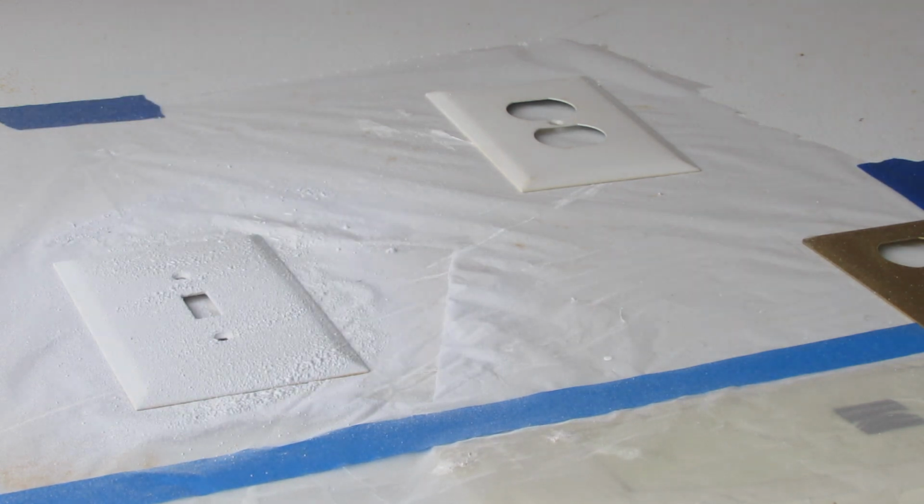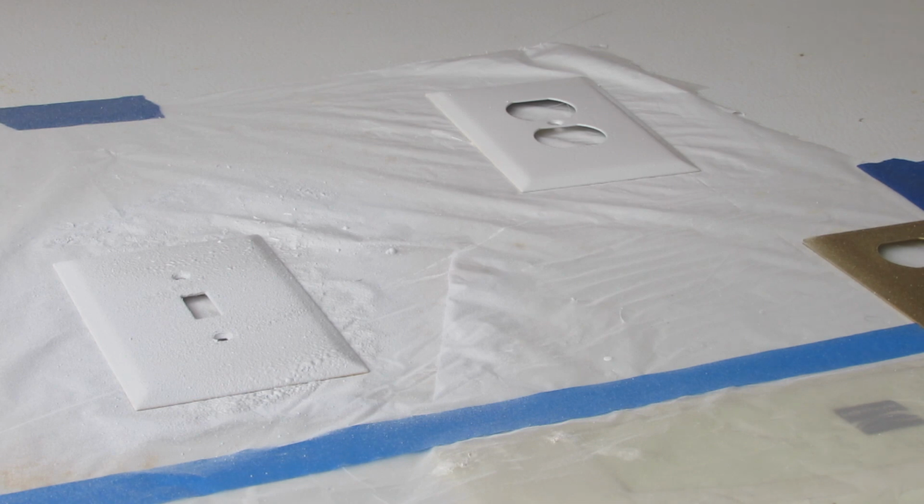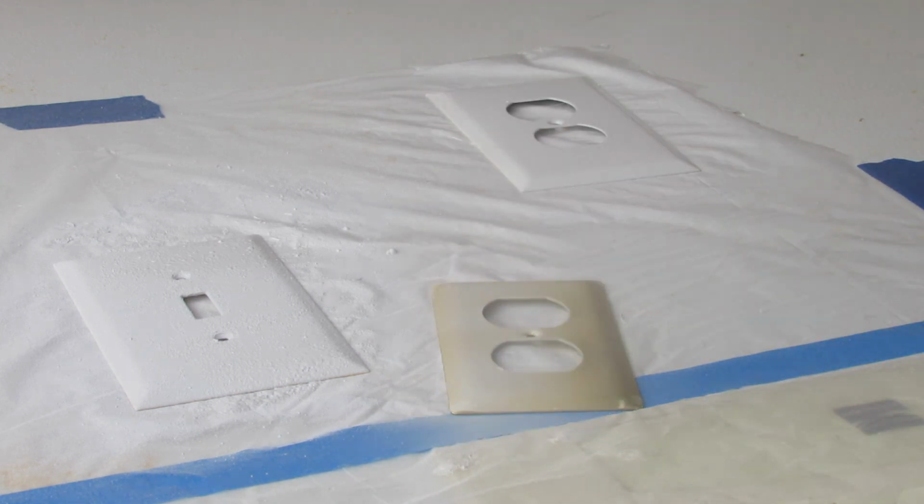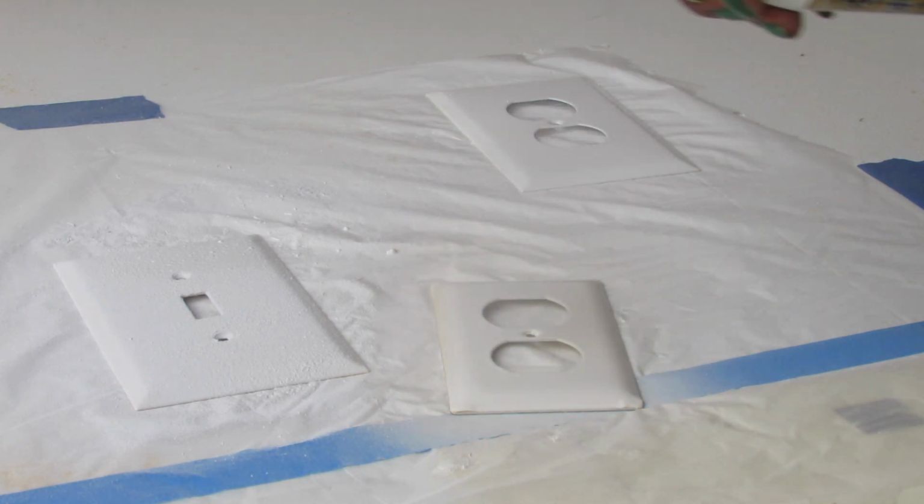So I used some white spray paint to get my covers coated, and I got too close to the one on the left, as you could see, with the bumpy texture, and then I sprayed way too much on the gold one. It eventually started to drip off and I had to do another coat.